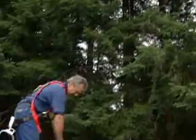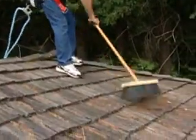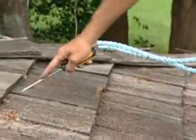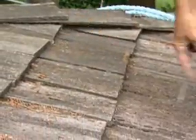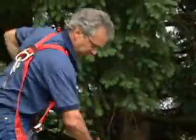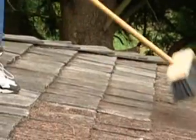The first step is to sweep the roof to remove any loose debris. Always work from the top down for best removal of debris. Next, use a flathead screwdriver to clean the keyways or spaces between the shakes. This allows rainwater to flow freely. Then you can sweep off the keyway debris and hose off the roof.